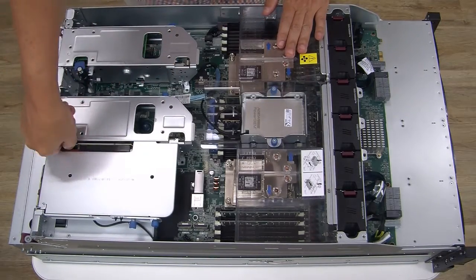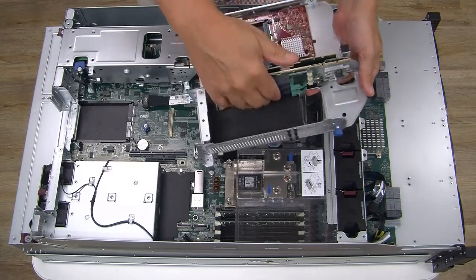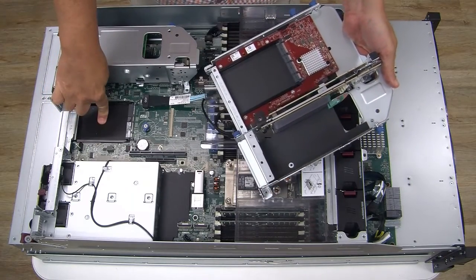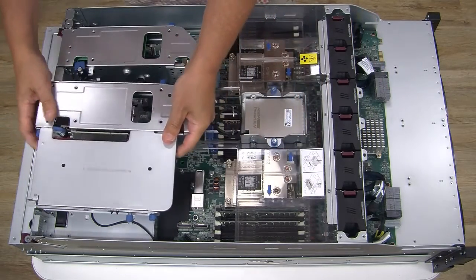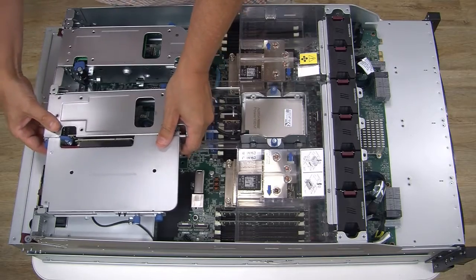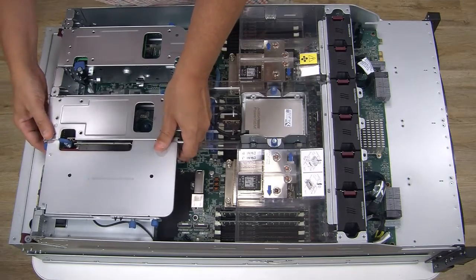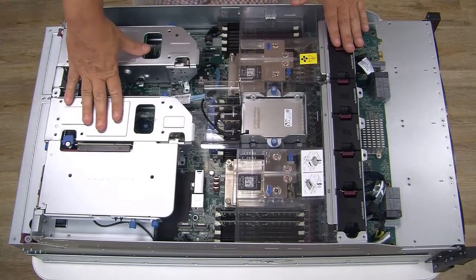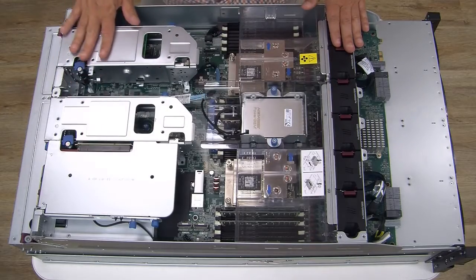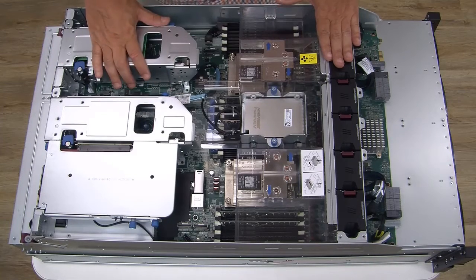There's another one over here. Pull that out. Again, I don't have anything in these slots. Looks like there's an OCP slot here, as well as down here. Here's where our two power supplies are. There's a USB device right here. And so that's everything. This is one of the two controllers that's in the system. Obviously there's two for redundancy.